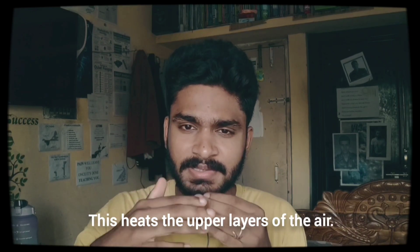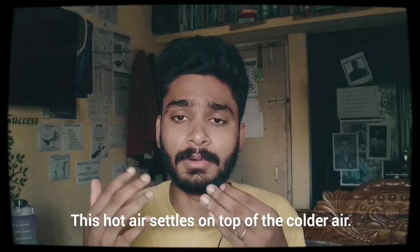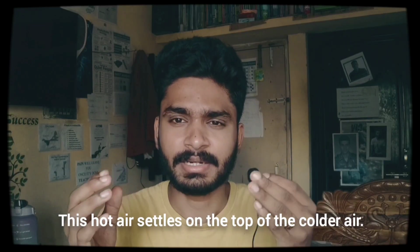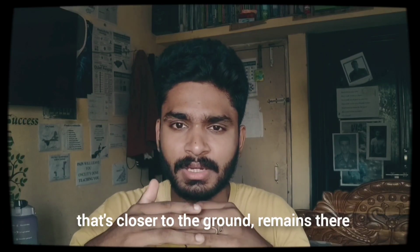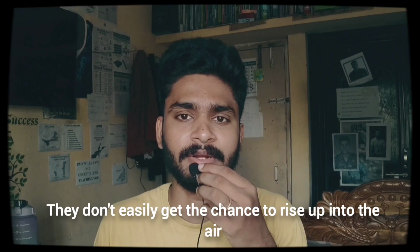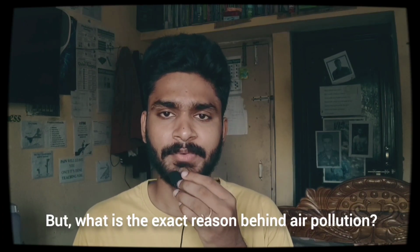This hits the upper layers of the air. This hot air settles on top of the colder air. Are you understanding me? This hot air settles on the top of the colder air. And the colder air that's closer to the ground remains there at the ground level. And the PM particles mix with colder air and stay near the ground. They don't easily get the chance to rise up into the air and get blown away, as they do in other seasons.